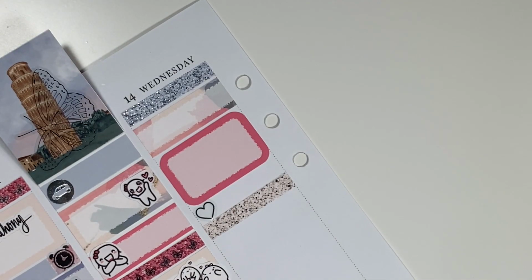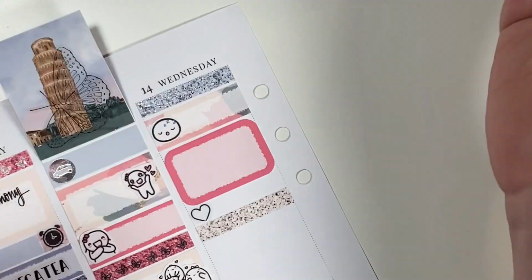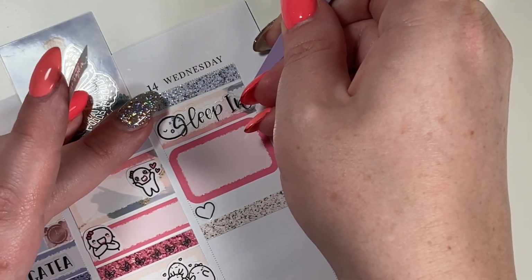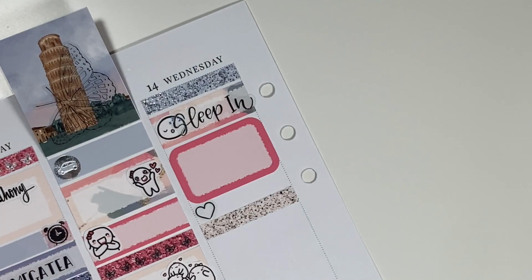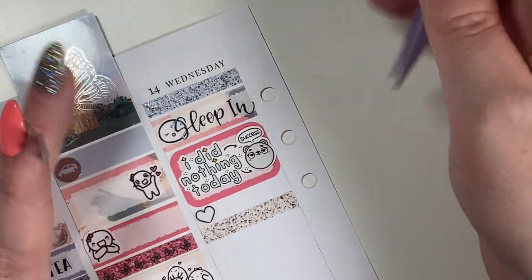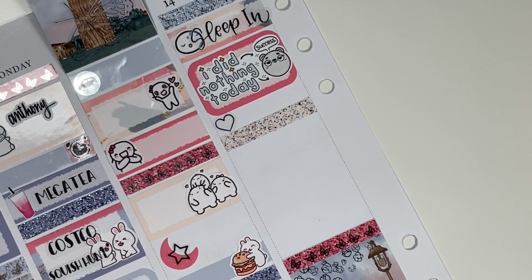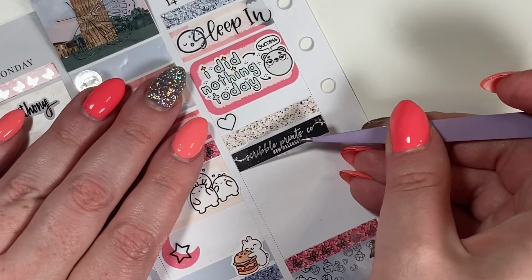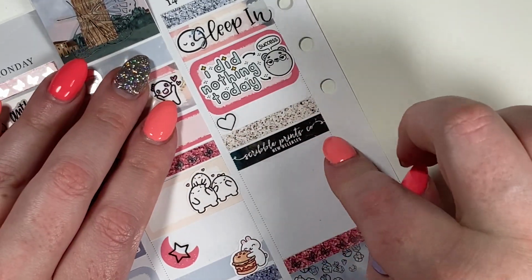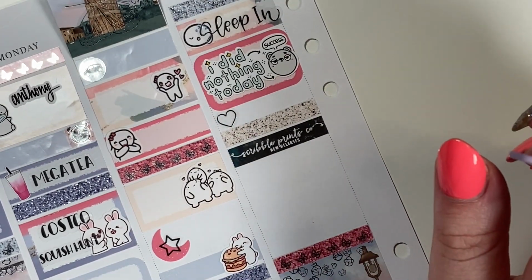Okay, so for sleeping in, I'm gonna use the little sleeping emoji head with Sleep In script from SBC. The I did nothing today from Above Bear Studios, and it says success. Thought it was perfect. So for not having my nephew, I just used a little foiled heart. For SBC new releases, again, these are usually on her samplers or like Wiggles. I just use this silver foiled one there.